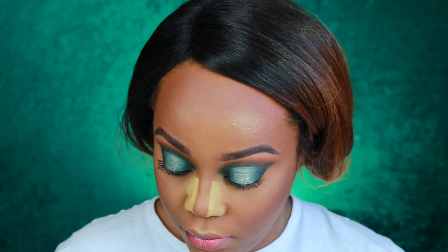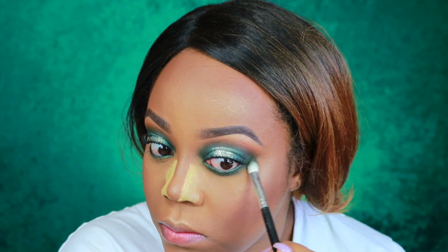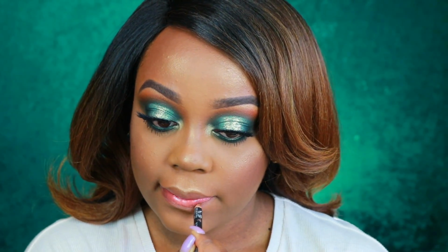And now I'm just using more of that green shade out of the Jaclyn Hill palette and that same Morphe blending brush, just going from the inner corner to the outer corner. And I also make sure I connect it out in that outer corner so it becomes a lot more rounded as opposed to a sharp defined edge. And we are done.